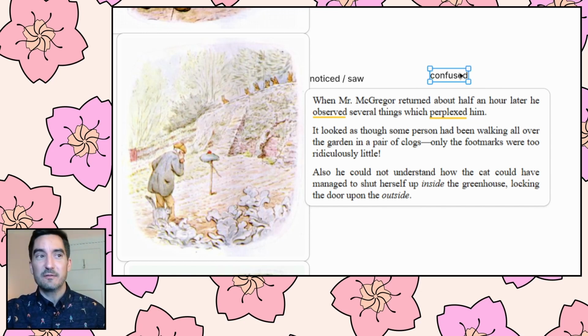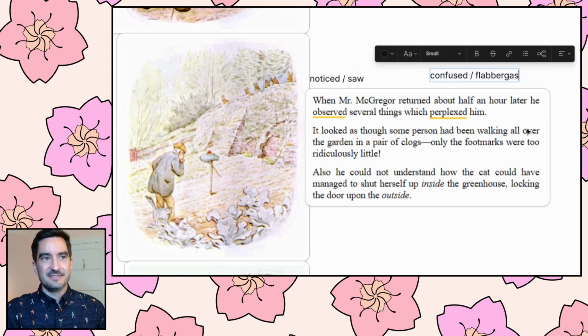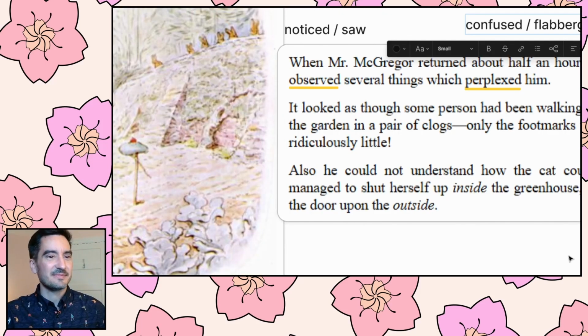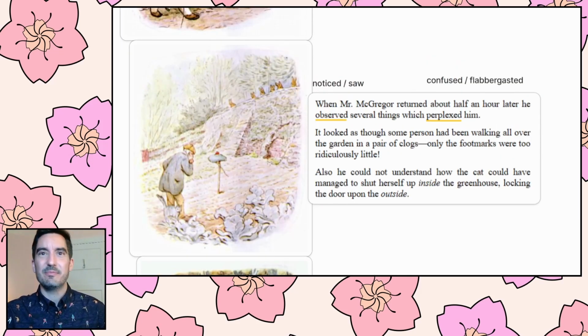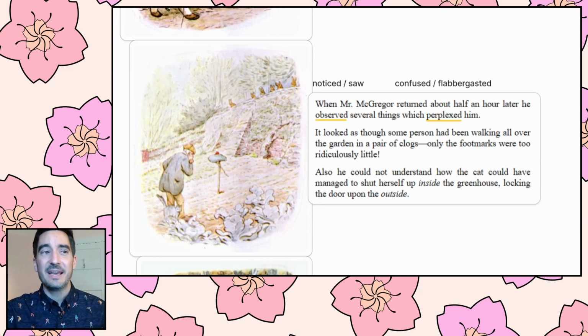Another fun word for confused I like is flabbergasted. This is a fun word. Flabbergasted is like confused, but totally confused. Like, what the heck is going on? And it just sounds very funny. So if someone is flabbergasted, they're so confused, they don't know what's going on. And so Mr. McGregor is perplexed, maybe even flabbergasted.